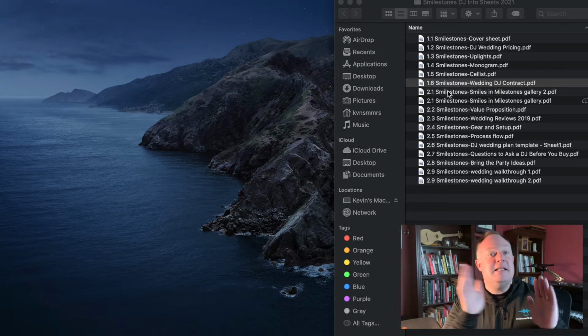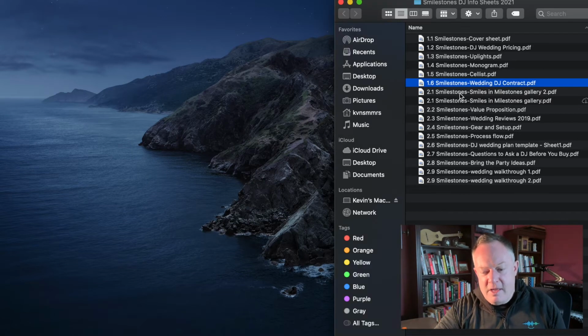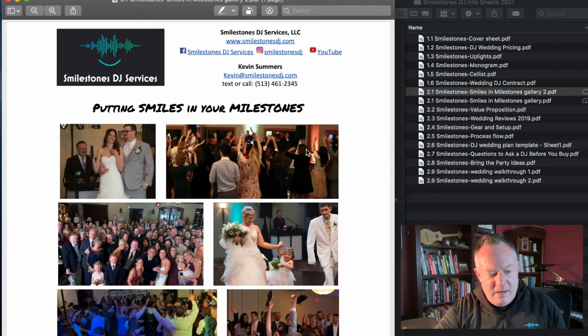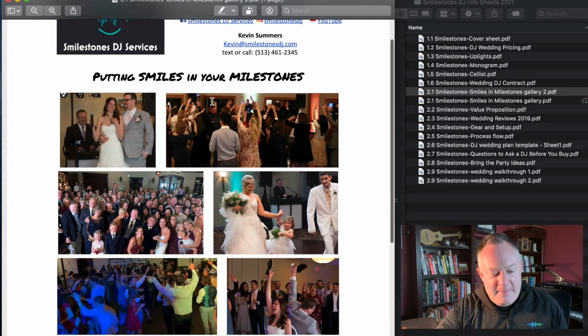Okay, on the second side of the notebook are things that are a little more about my value proposition. I start off with this document here, and I'm not sure why I have 2 of them, but it's putting smiles in your milestones. It's kind of like my company name, you can see putting smiles in your milestones. So I like to pop that for people, and that's the first page of this side 2, okay?